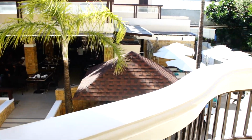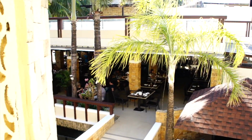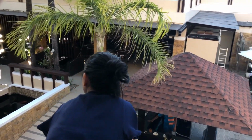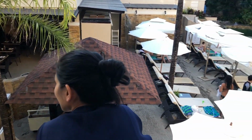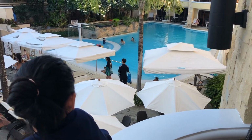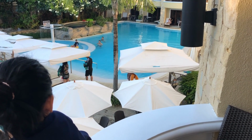That right there is one of the restaurants where you can order food and you can bring it to the pool while you're swimming right over here. This resort is really big, so there's more to that in the back which I didn't capture.